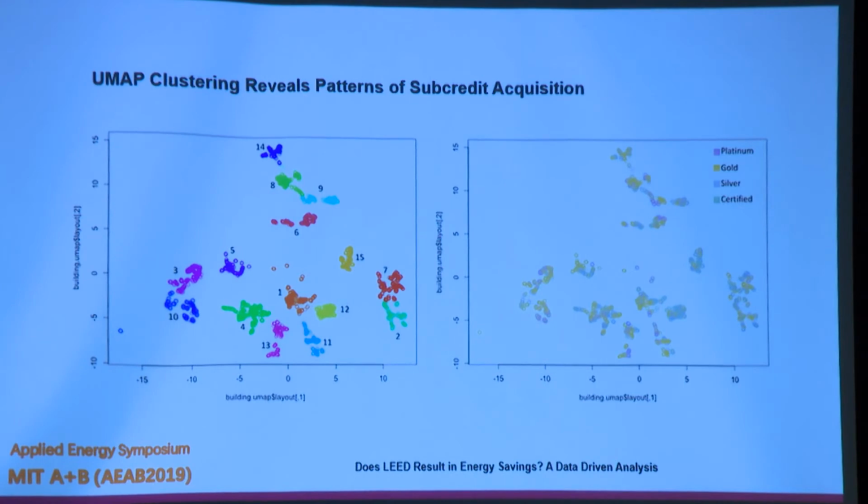And second, if we analyze these subclusters in detail, we can get insight into the compliance patterns of these building owners. So for example, among the building clusters that had the highest adherence and highest credit acquisition, half of them were overrepresented among, or oversubscribed to, renewable energy related credits, while the other half were oversubscribed to refrigerant related credits.